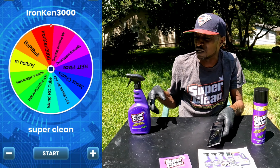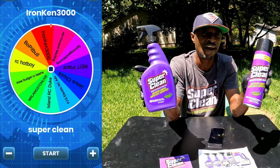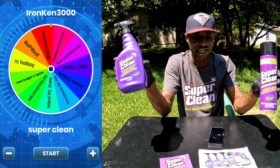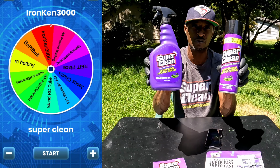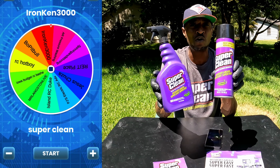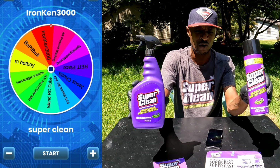So Iron Can 3000, you can definitely use these products. Only thing I recommend: do not use these on your classified figures unless you dilute it a lot, guys. I do a lot of detailing with them, but you can use them everywhere. I use them around the house, for my glass shower door and things like that, as well as my floors, carpet, anything. Anything that has a stain, you can use this on.